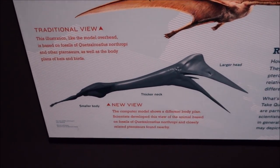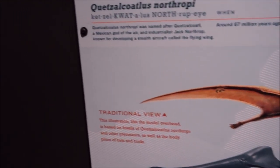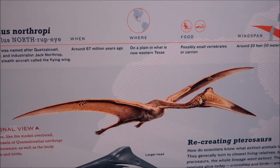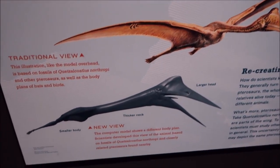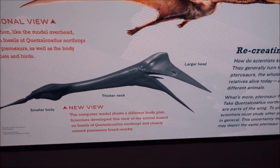Huh. Looks like a creepy pterosaur. Traditional view? Yeah. As a kid, I had some of those rubber dinosaurs and such. I know pterosaurs aren't technically dinosaurs, but yeah, as a kid. And here is a new view, very strange looking.